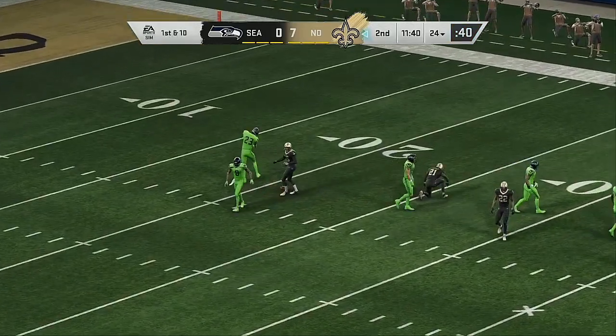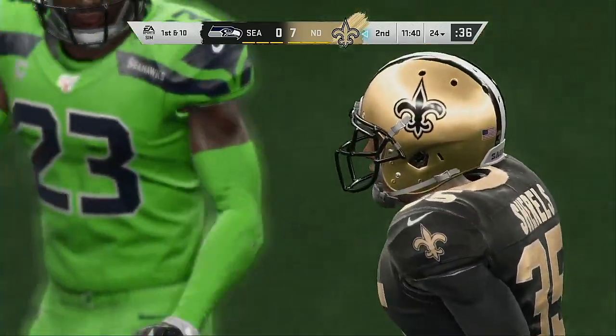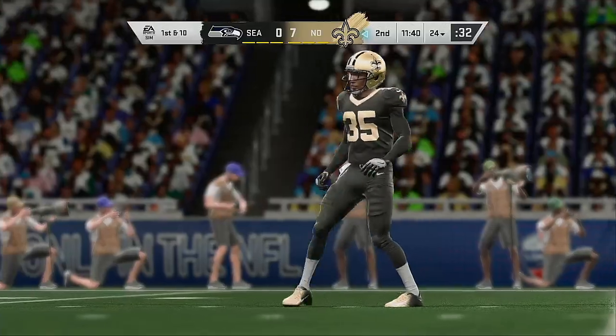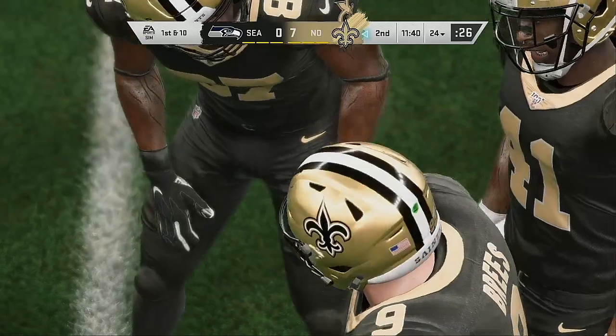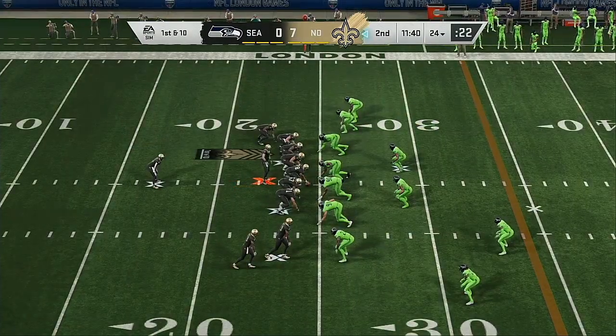So a change of possession here on the punt. And possession will switch hands, 1st and 10. Out onto the field comes New Orleans, and they're coming off a 3-and-out, my friend. I think they've got to look at that play sheet and go to a spot that they haven't gone before. Time to shake things up a little bit to try and get this offense moving.